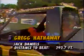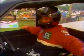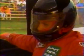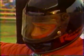Jack Daniels powered right here. This is Greg Hathaway, 19-year-old puller out of Washington, Pennsylvania, and he's definitely a good one. In years past, he has campaigned the Honkin' Donkey pulling truck, but he sold that, and it's interesting now, this Jack Daniels Chevrolet that comes back up is owned by Humco.